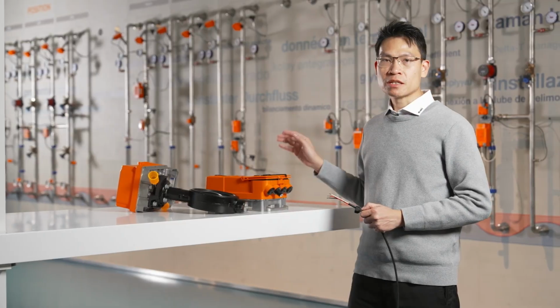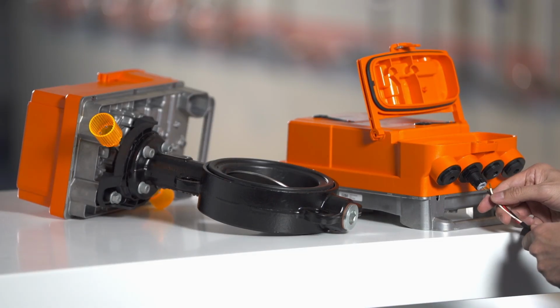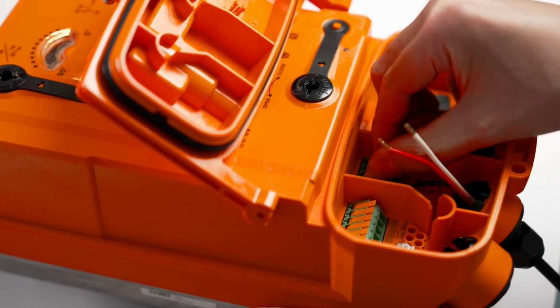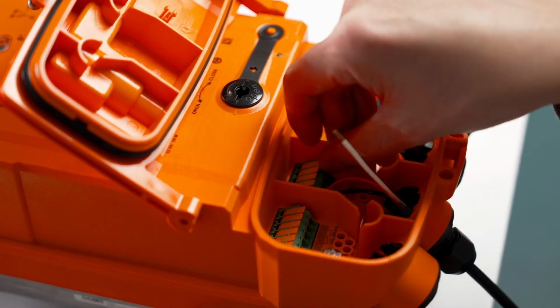The design of our connection box is also very user-friendly. As you can see, this terminal block is very simple to install and easy to wire. There are no tools needed for wiring. There's also plenty of room in this connection box, which makes wiring a breeze.